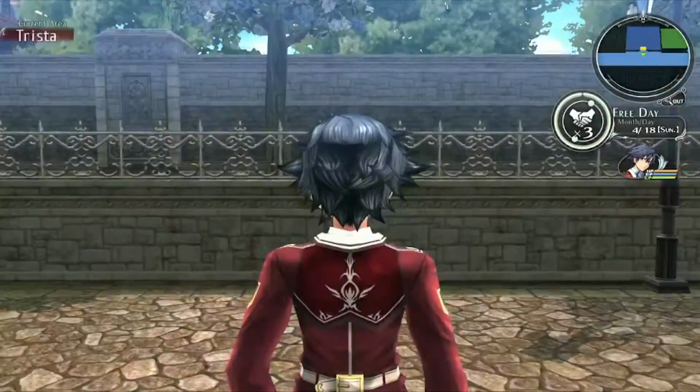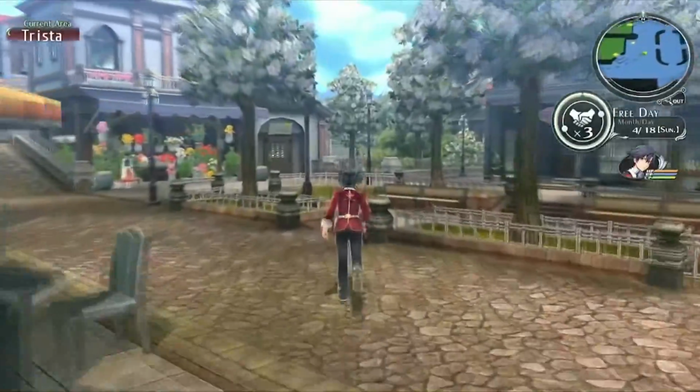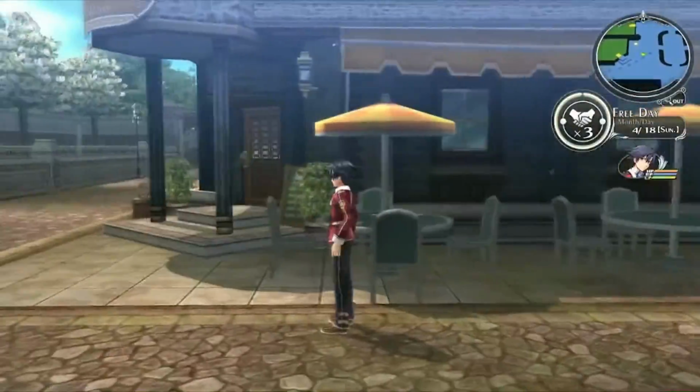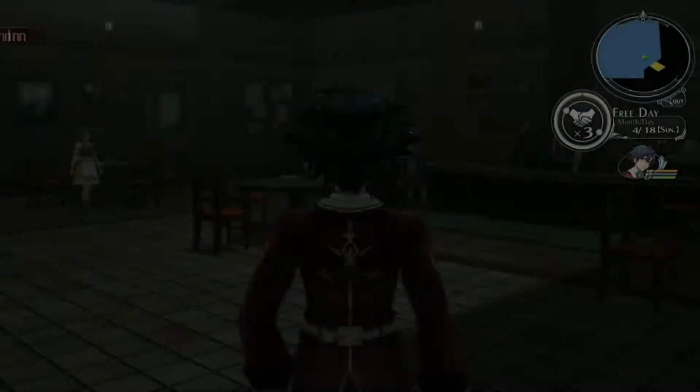I have a feeling Monk probably stops by very frequently. Is there anyone in the center? Doesn't look like it. Oh, Machias. Oh, yeah, we can hang out with him. I forgot, we checked the city map.